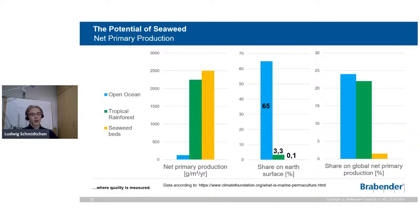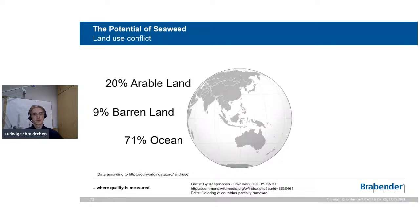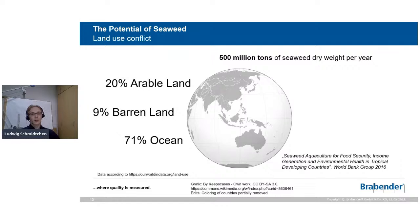Looking at how to scale it, we have about 20% arable land, 9% barren land, and 71% of our globe covered with ocean. The World Bank made a study of what is required to cultivate 500 million tons of seaweed dry weight per year. This would require about 0.03% of the ocean surface. To give you an impression, this is about the area of Thailand.